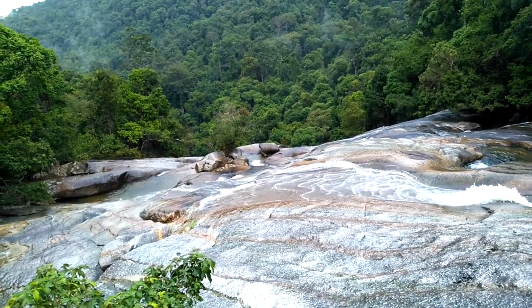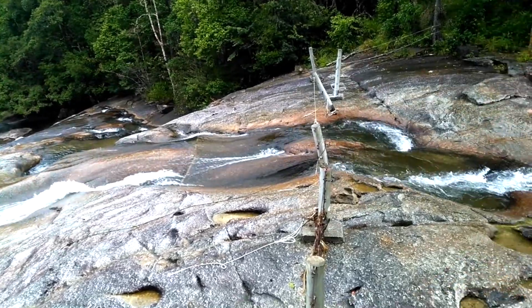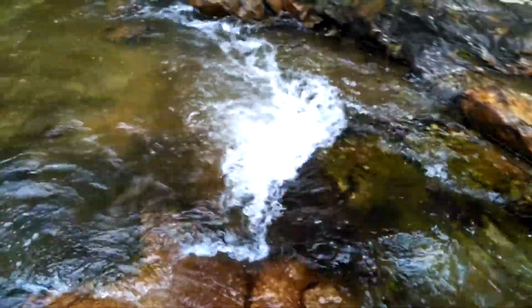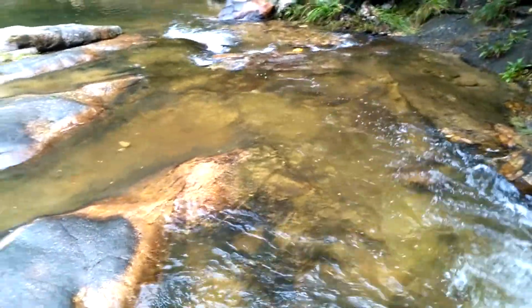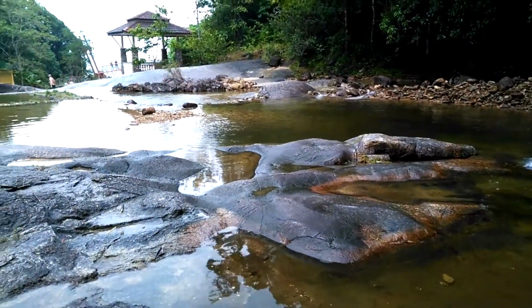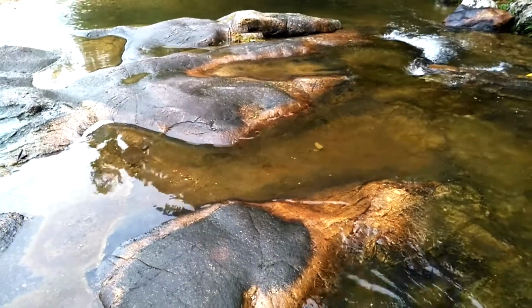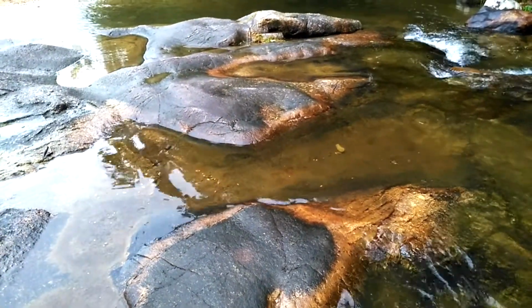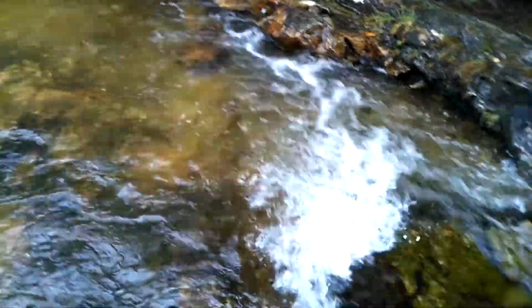You can dip your feet in the water, it's really cold. And if you're a fisherman like me, you can also try and feed some bread to the small fishes here. There are maybe 1 or 2 deep pools where there are some fish. It's quite refreshing to come up here, especially if you've been spending your time at the beach for the past few days, and dip your feet in the water and listen to some of the sounds in the jungle.